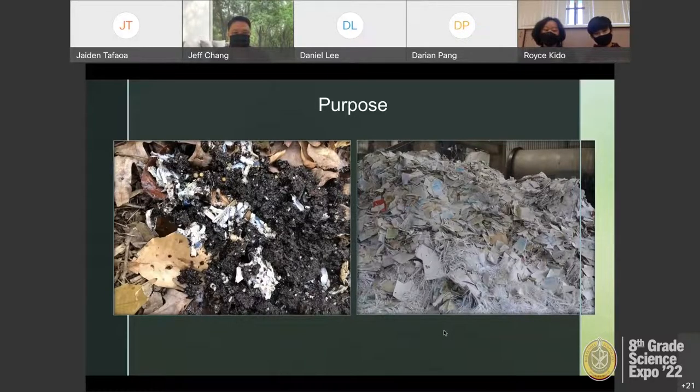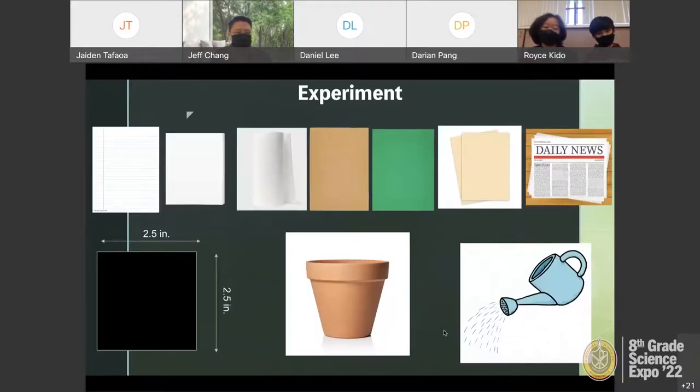In this project, we wanted to see which paper decomposes the fastest. So for this experiment, we decided to use 7 different types of paper, which are lined paper, white paper, paper towel, cardboard, construction paper, cardstock, and newspaper. And what we did is we cut them into 2.5 inch by 2.5 inch papers, and we placed them in flower pots filled with soil for 3 weeks. During the 3 weeks, we'd water them every other day. And after the 3 weeks, we take them out and analyze the data.